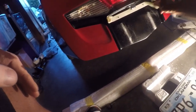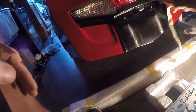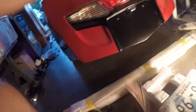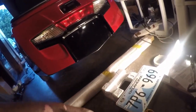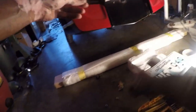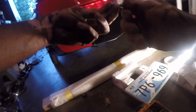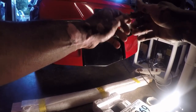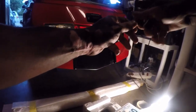Take off my tape, see what I got. Alright, two big old holes. They should be big enough for the tag. Hopefully. Now, let's see. Screw, flat washer, and nut. See, screw, flat washer, nut needs to come through the back side.